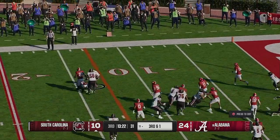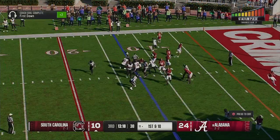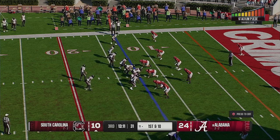He'll pull it on the read. And the Gamecocks get enough for the first down. It is getting loud as this crowd tries to help its defense.